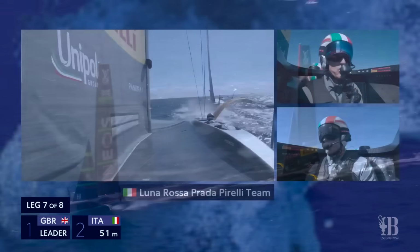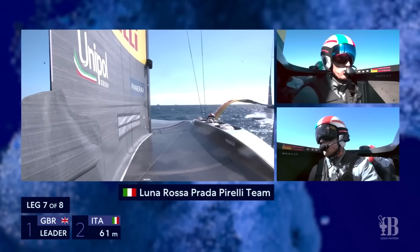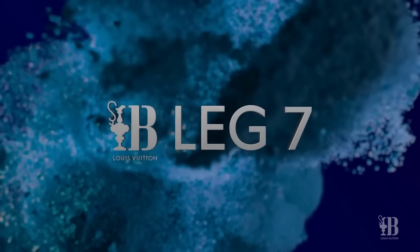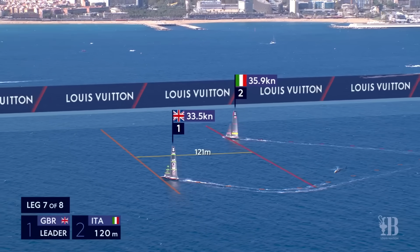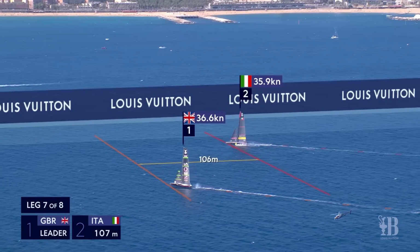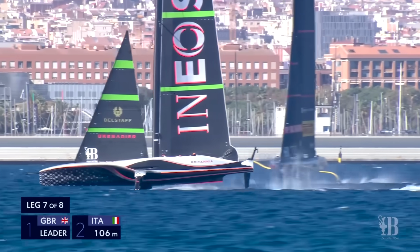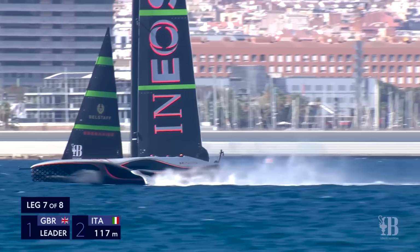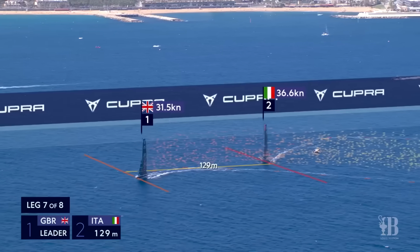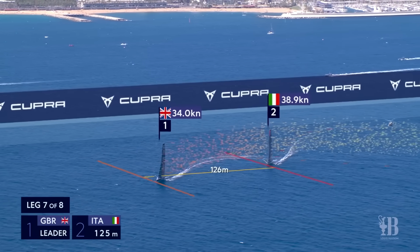Perfectly timed tack there by the British team, only just keeping control of this race. Luna Rossa are throwing everything at it. They certainly are, but the British, absolutely perfect execution of just putting them right in the dirty air every tack that they do. So Italians are trying to wriggle their way free, but every time they come back in this situation on starboard tack, Ben Ainslie just putting them right in the roost.